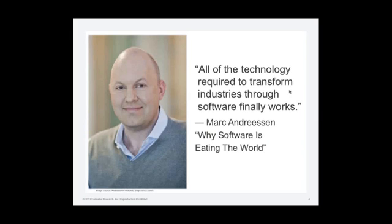As a couple examples, the reason that we're at this point is because we've finally gotten to the point where in the fourth channel, the digital channel, we have all the pieces that we need to transform industries through software, not just hardware, not just people, but through the digital channel. And we've gotten to the point where the digital channel has now become the most effective, the most cost-efficient way of serving these organizations and serving these customers. Let's look at some examples.